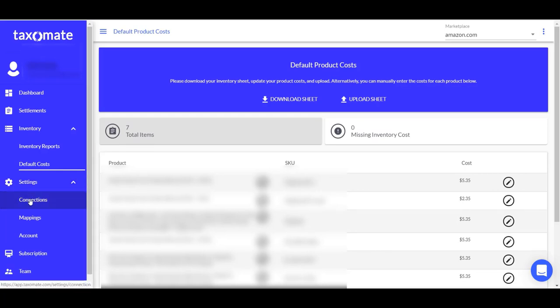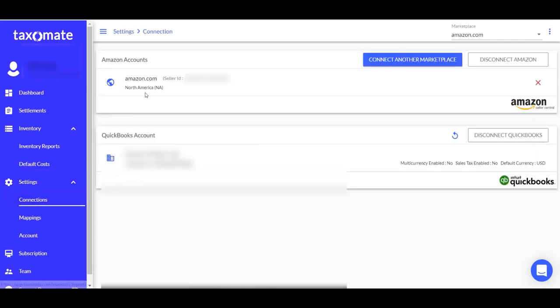You have your settings over here. You can do your connections. So here's your connections to your Amazon account and to your QuickBooks account. Taxomate actually sits between Amazon and QuickBooks, and so it pulls data from Amazon and then it pushes data to QuickBooks. And so you have to establish those connections on both sides.